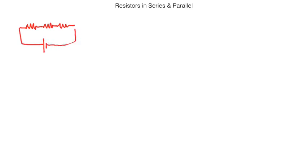I'll include batteries on these diagrams because batteries are important. So 3 different resistors, all with different resistance, all hooked together in series, one after the other. Boom, boom, boom. Think about the current. Think about a charge. A charge has to go through one to get to another, and then to another. That's what series would be.